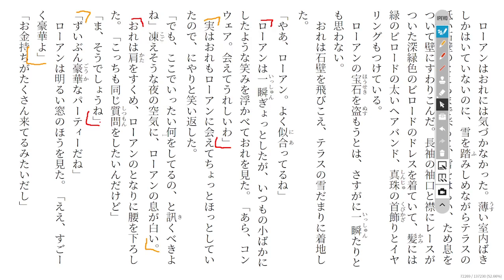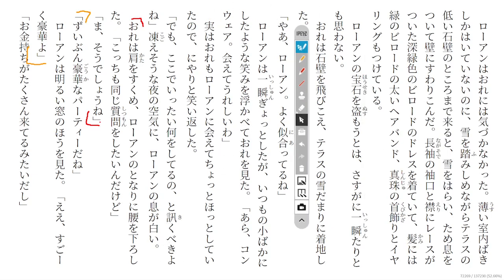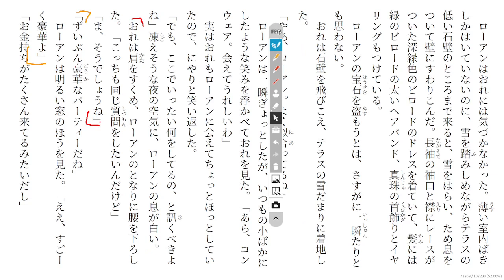In the night air that is super cold, like it's about to freeze, Rowan's breath was white. So I shrug, and I sit next to Rowan. And he says, I want to ask you the same thing.